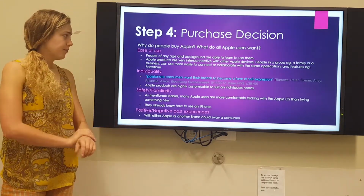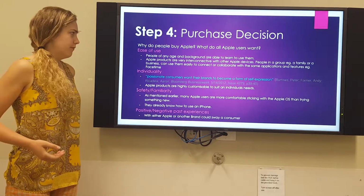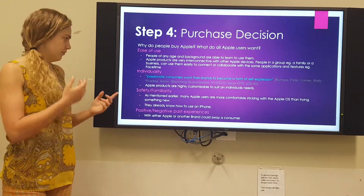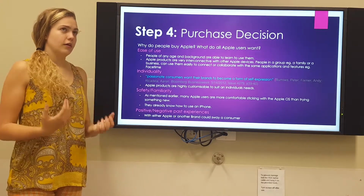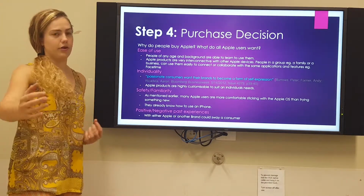So individuality. Passionate consumers want their brands to become a form of self-expression. So basically, what this article was saying was that consumers have become more complex. It's not so much about holding a brand at reach anymore.